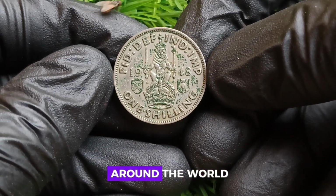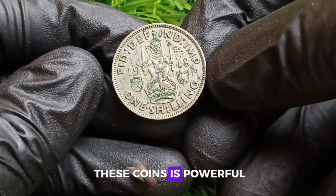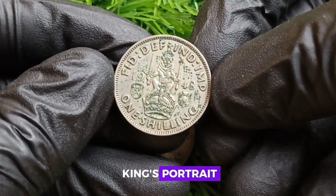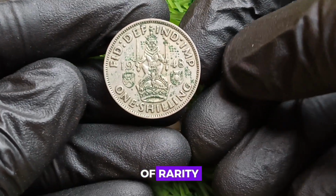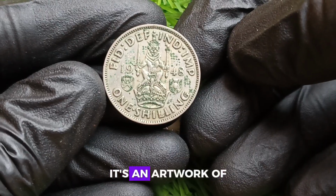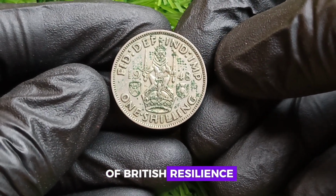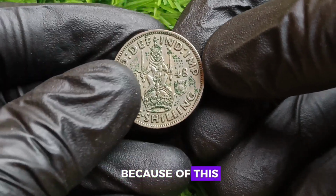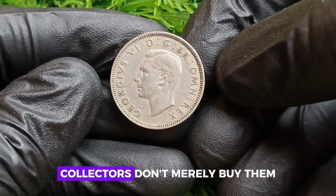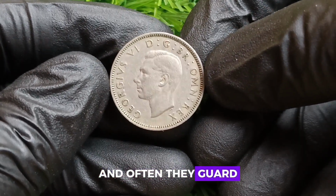As collectors from around the world vie to own a slice of numismatic legend, the emotional pull of these coins is powerful. They carry the weight of a nation rebuilding itself, the echo of a king's portrait, and the intangible glow of rarity. A single rare UK 1 shilling from 1948 isn't just metal, it's an artwork of historical resonance. To hold one is to hold a piece of British resilience, frozen in time. And because of this, they command not only financial value but emotional reverence. Collectors don't merely buy them, they covet them, they showcase them, and often, they guard them as heirlooms.